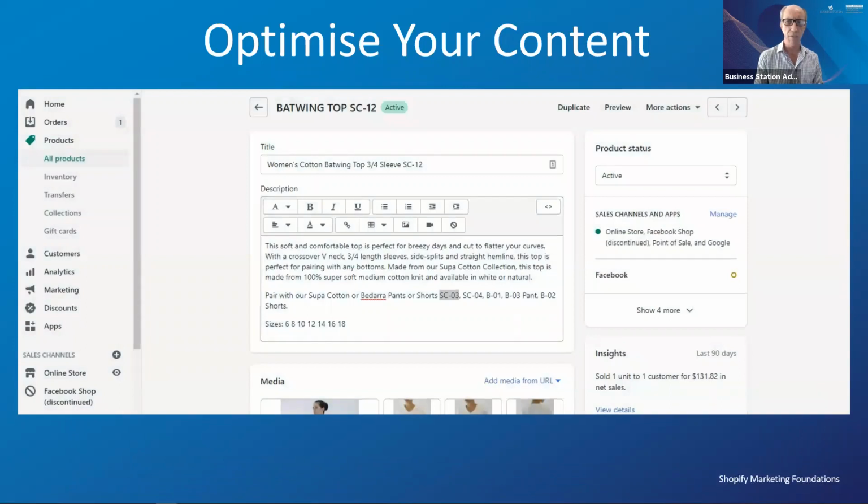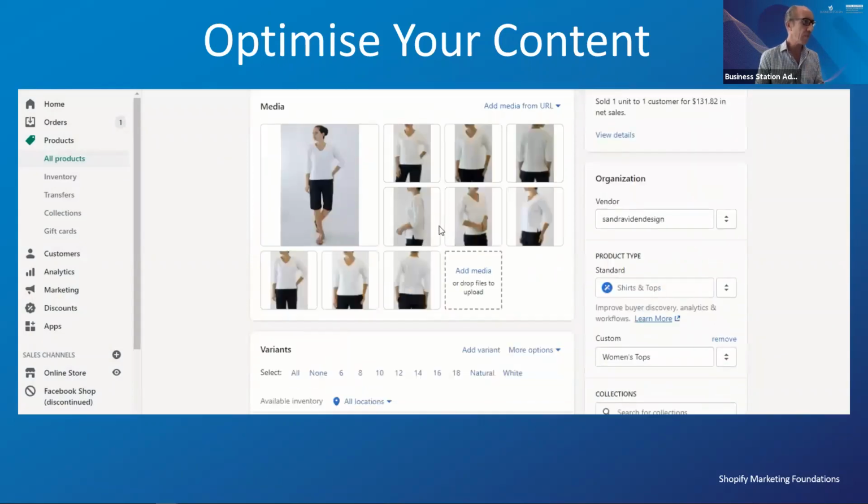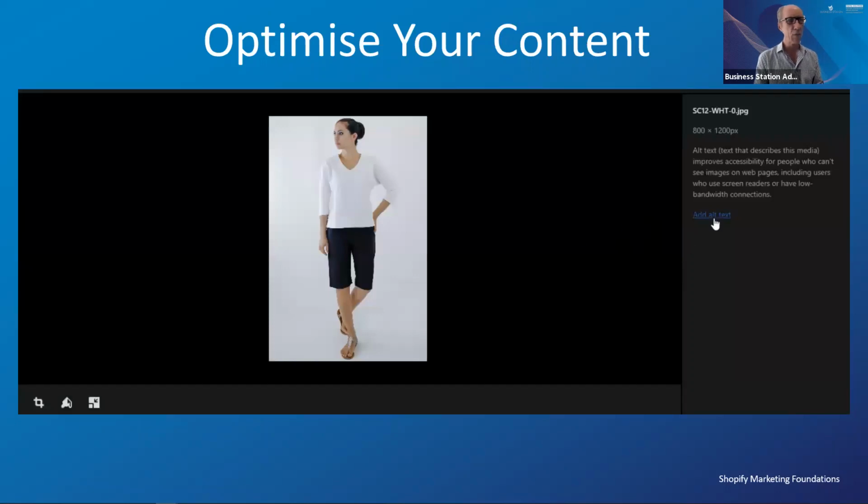Sorry, it's a bit cumbersome, these slides here. Let's copy that whole thing. Go down to the images. In this particular case, the alt image tag text is right there, and I'm just going to paste that in.